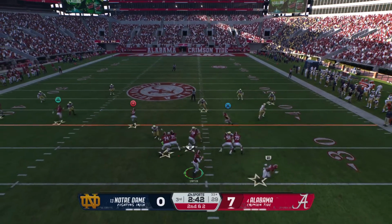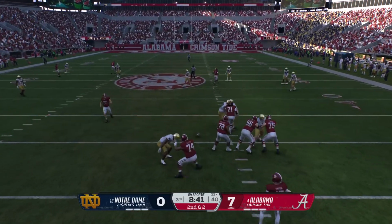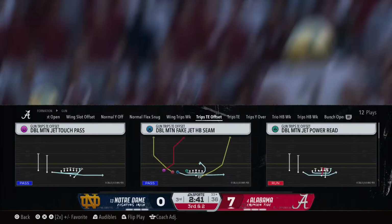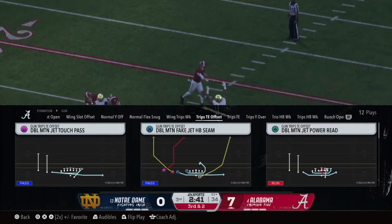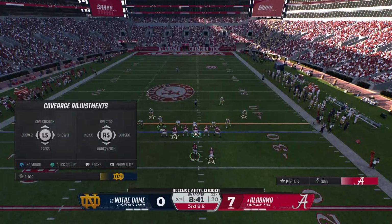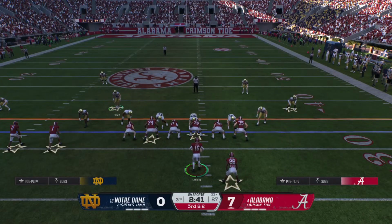Dropping back. It's Simpson. Oh, the quick throw falls incomplete. Well, this quarterback and his receivers have got to get on the same page. They've got to find a rhythm if they want to move the ball down the field. Off the incompletion, it sets up a 3rd down and 2.